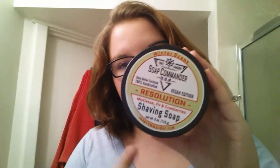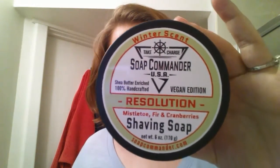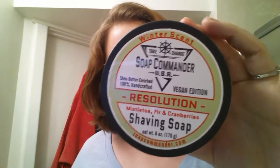Today I decided to grab out, because I actually shaved with one of these today and it just popped into my head that I might want to do this. So I am going to do an overview of one of my favorite brands. It's at least in my top 5. Soap Commander is probably right up in the 1-2 spot right now. I absolutely love these soaps. So there's your idea if I like them or not. I actually like their entire line.